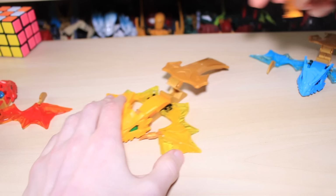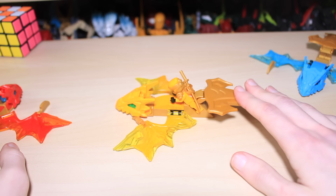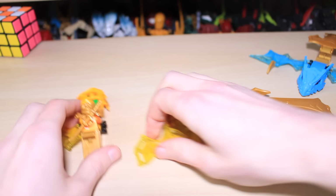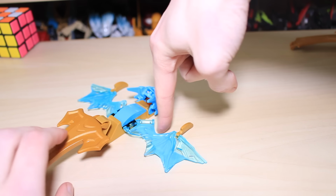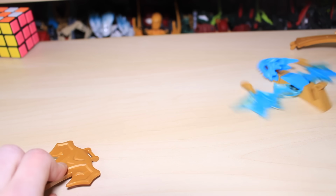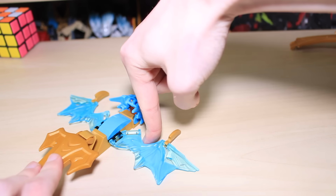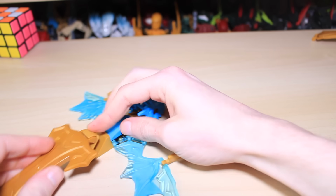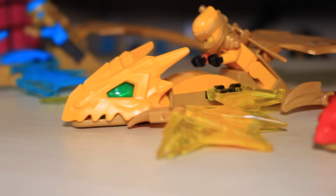The main purpose of these is to slot the ninja onto the dragon like so, and then you push down on this golden piece at the back, and it launches the Dragon Strike forwards. And you can also kind of use them like spinners, so if you put your finger in the little gap that the wing forms when you launch it off, it will kind of spin around, which is interesting, but again, it's not like a classic spinner. It's just a little gimmick. There is nothing you can really do like battling them or make it look like spinjitzu or anything.